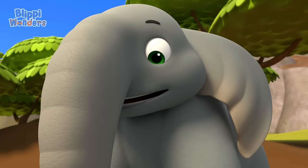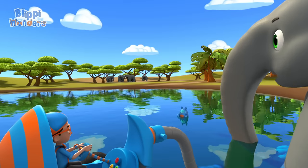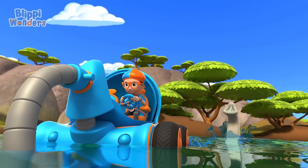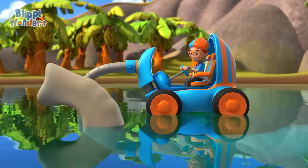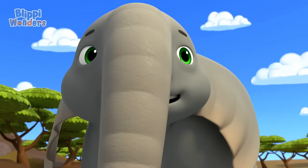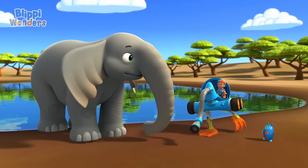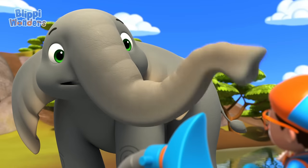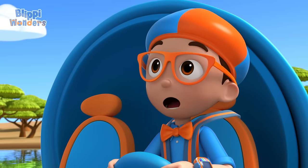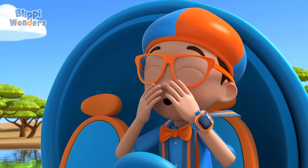Let's go down the slide again. Race you to the shore! You're on! Whoa! How could you breathe underwater? That's another great thing about my trunk. I can breathe through it. Wow! Just like my nose!